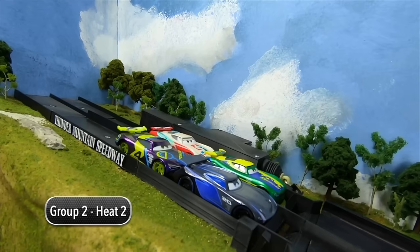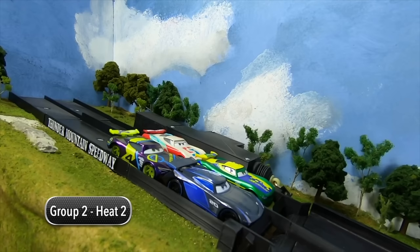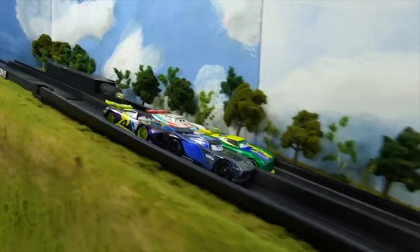And here in heat number 2, Jackson Storm will be starting out front. Eric Breaker beside him in row 1. And then we've got JD McPiller and Paul Conrev in row 2. Heat number 2, ready to go. The gate drops, they're off. Great race going into turn 1.